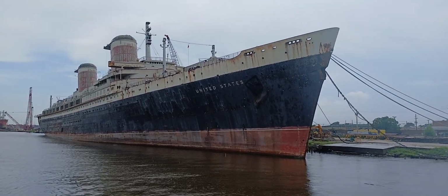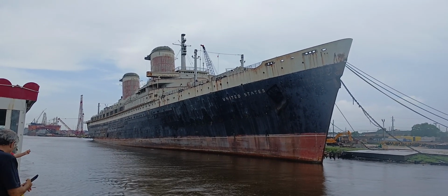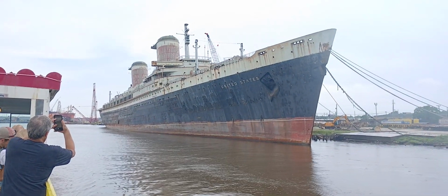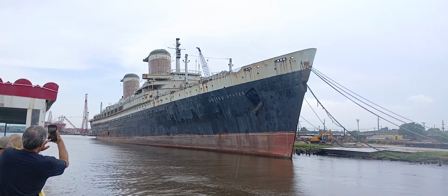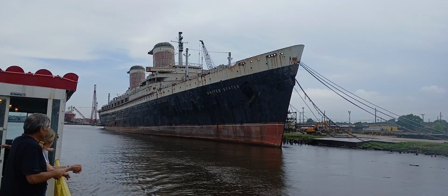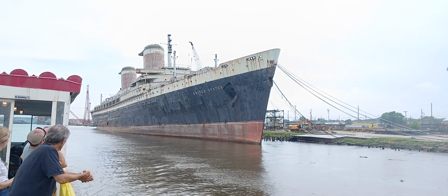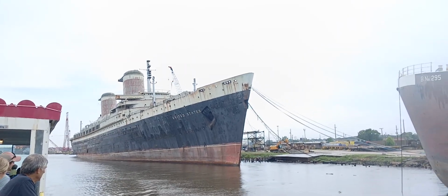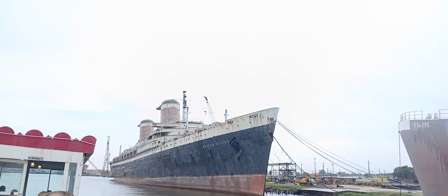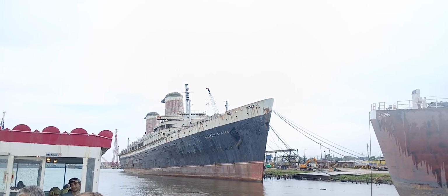I do want to call your attention too, because we have just found out that the USS Enterprise will be coming to Mobile to be dismantled here. It's going to be docked, what we're told, just south of the SS United States. If you think this ship is a large ship, wait till the Enterprise gets here, because the United States is 990 feet in length, the Enterprise is 1130 feet in length, and the United States has 100 feet across her beam, whereas the Enterprise has 130 feet at the waterline on her beam, and on the deck 250 feet. And it will stand about 250 feet out of the water as well.